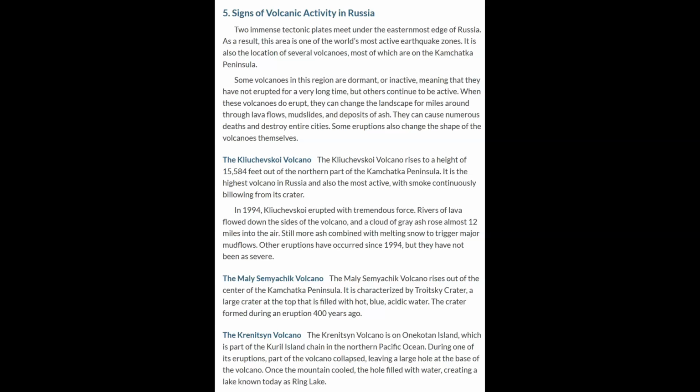Signs of volcanic activity in Russia. Two immense tectonic plates meet under the easternmost edge of Russia. As a result, this area is one of the world's most active earthquake zones. It's also the location of several volcanoes, most of which are on the Kamchatka Peninsula. Some volcanoes in this region are dormant or inactive, meaning that they have not erupted for a very long time, but others continue to be active.